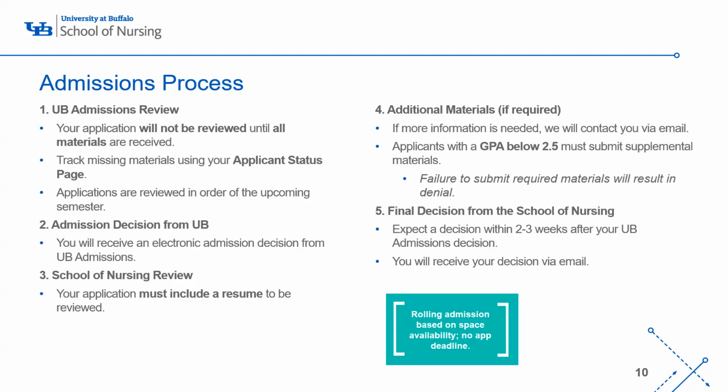We have rolling admission, and it is based on space availability. So while we don't have an application deadline, we do have to close our application. Typically, this may happen anywhere from 2 to 5 weeks before the semester starts. So if you know you want to come to UB, please get your application in early, as this changes every year, and we don't want you to miss the chance to apply to UB.